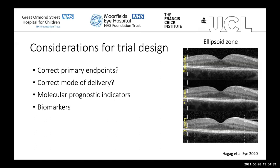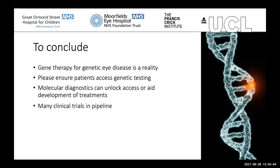So to conclude, gene therapy for genetic eye disease is a reality now. We need to make sure we send our patients for genetic testing to get that molecular diagnosis. That will unlock their access and will aid development of treatments for researchers like myself. And there are lots and lots of clinical trials in the pipeline.